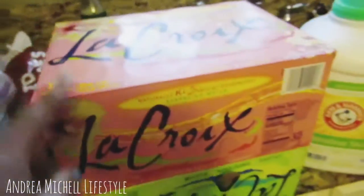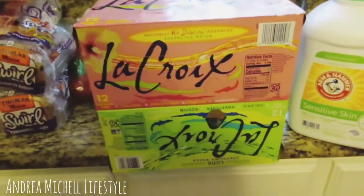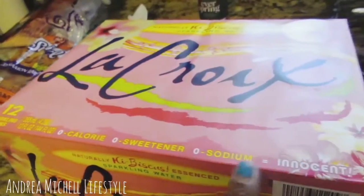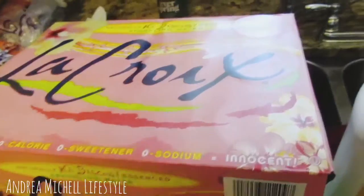And these are always good to have in the house for summer. And if you're doing more for low carb, these are also really great because they're zero calories, zero sweetener, zero sodium, and it says equals innocent.